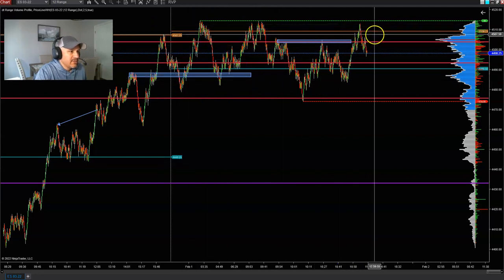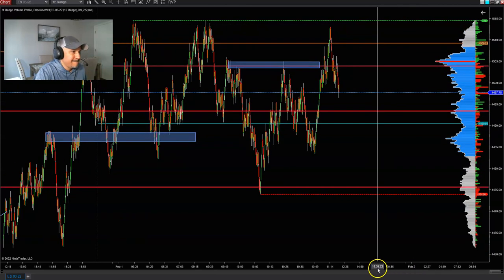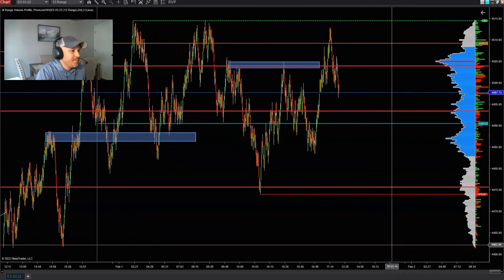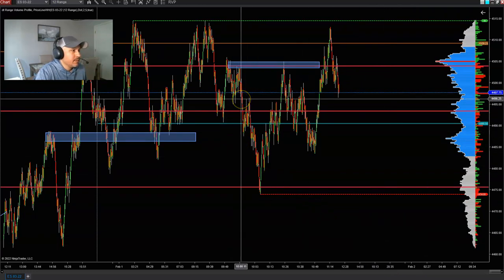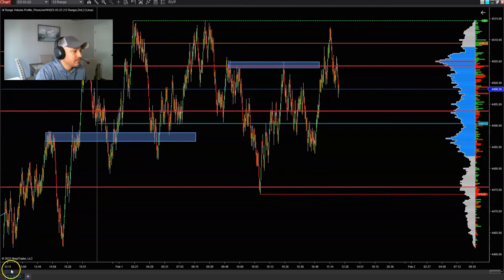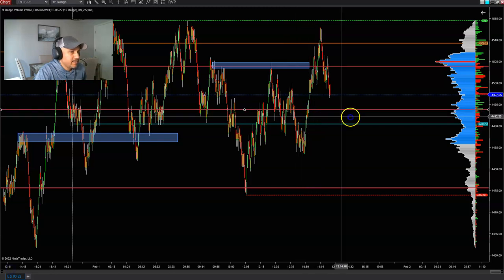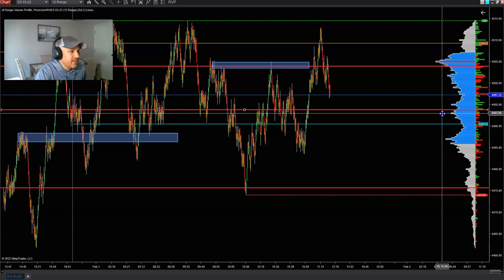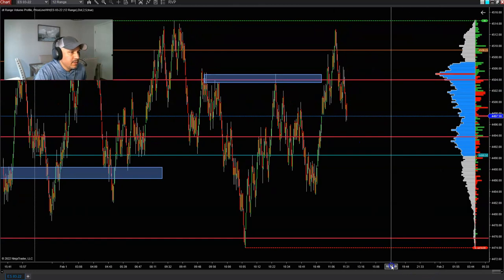Okay, so we're definitely moving sideways right now. Price is rejecting the highs. Definitely moving sideways here. Gonna look to see what happens when the price gets to this area right here. Around this area right here, if it can get here, it may take a quick bounce off of that level there. We'll see what happens.